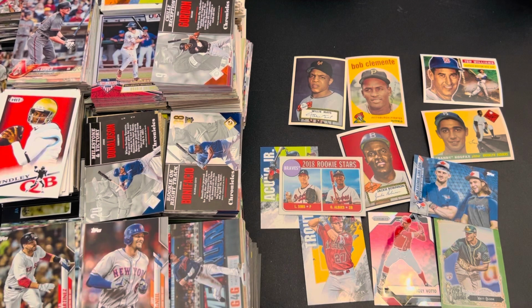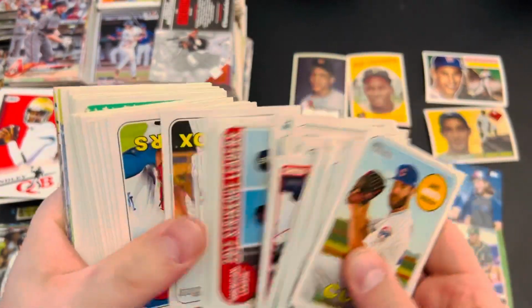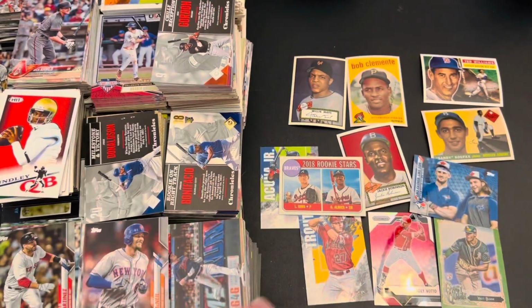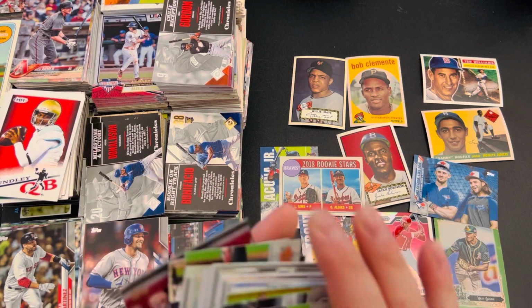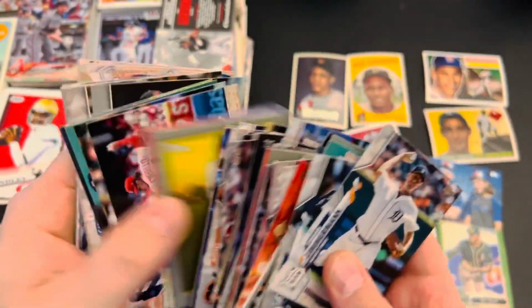I wonder if anybody else buys flat rate boxes. I've never seen on YouTube anybody open a flat rate box and share what they got. I've never seen that. I wonder if anybody else actually buys these and enjoys them. I know I'm definitely unusual in the aspect that I don't mind the bulk like this. I don't mind spending time sorting it.